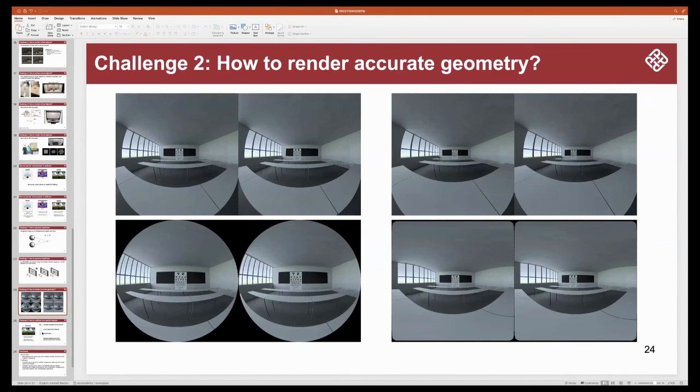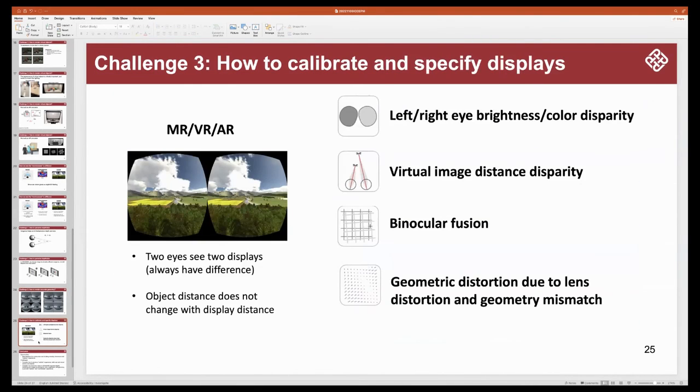And then the second problem is not only about such geometry differences. The two images will also have slightly different brightness and color disparity. In other words, the brightness between the two displays at the same point can differ by around 10%. But how does that affect your brightness perception and also the color perception? We still don't know.